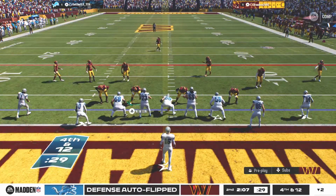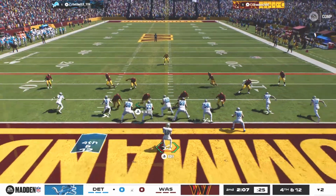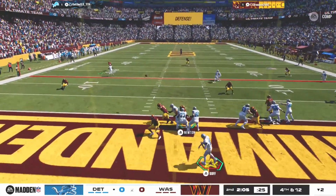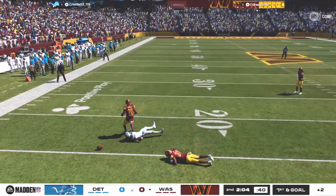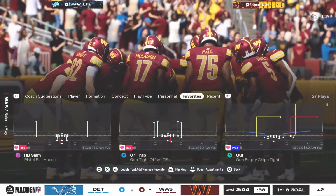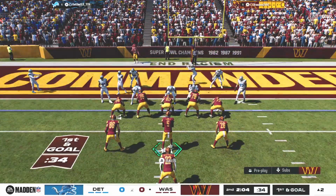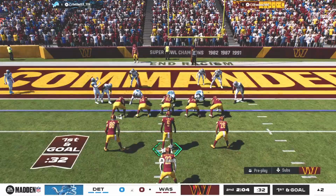4th down, the offense is staying on the field. They're going for it. They'll go for it. Goff. And they'll turn it over on downs as that pass comes up empty, and off the field they go. Even the best receivers, they've got occasional breaks in concentration. You just never want to see it happen.